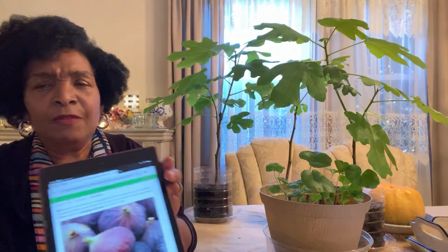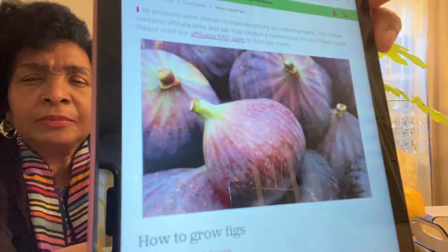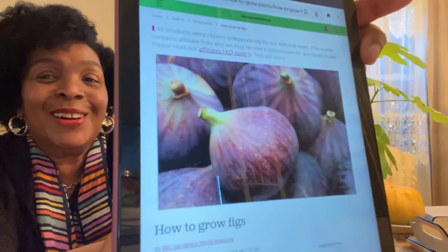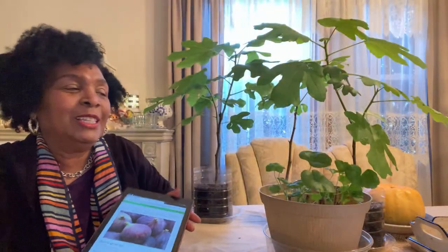The fruit was just beautiful. It looked like this. Let me see if I can get this. You see how beautiful that looks? That's how my figs turned out, and that's how these figs are going to turn out too. They were very delicious. They tasted like jam, like grape jelly with that kind of jam taste. It was so delicious, and I tried to make jam with it too. It came out okay.